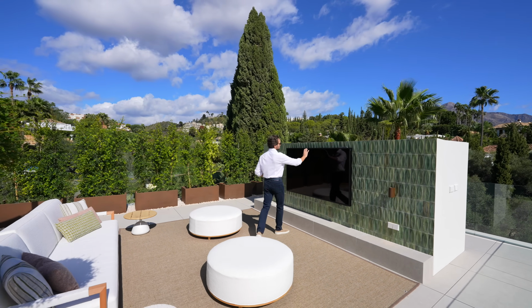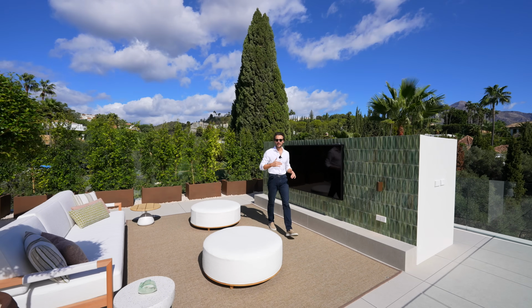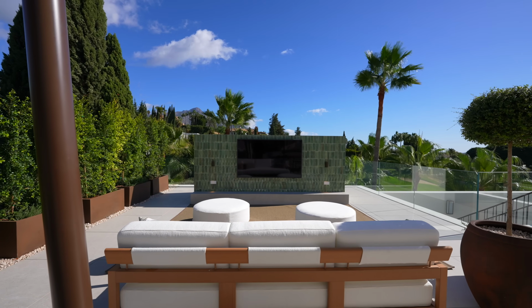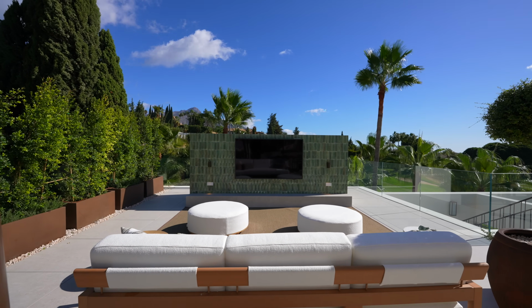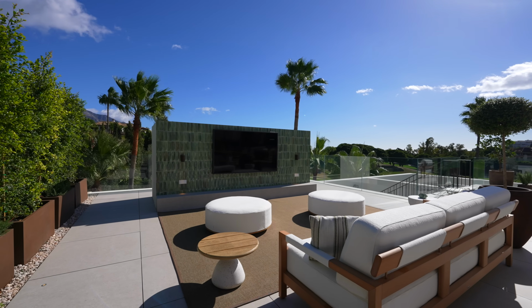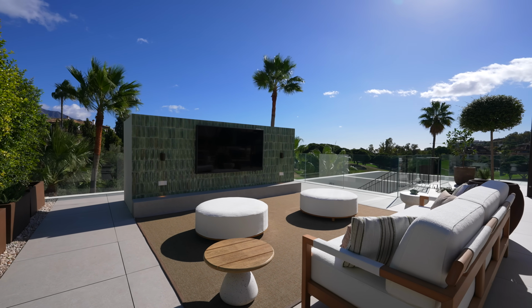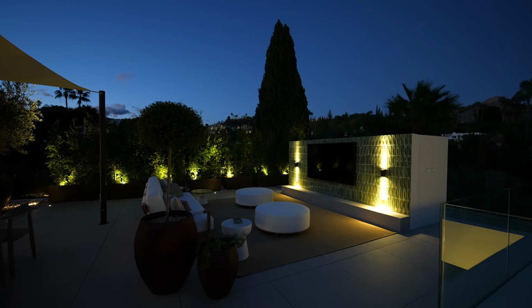TV setup, this is a special TV, by the way. No matter how the sunlight shines on it or if it rains, you get to watch TV here and it doesn't break. So you have a sofa setup, a big rug laid out as well, nice trees here in the pots to kind of create a division.